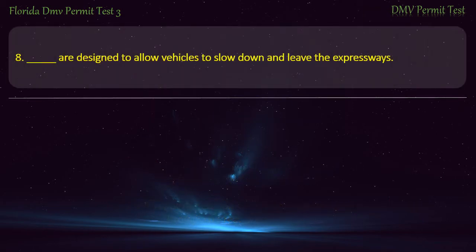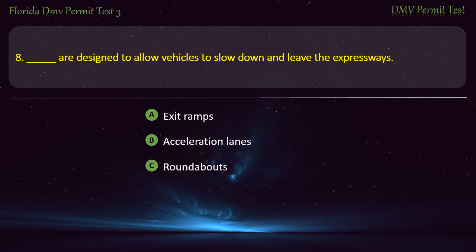Question 8. Which are designed to allow vehicles to slow down and leave the expressways? Exit ramps, acceleration lanes, roundabouts, turnpikes. Answer: exit ramps.